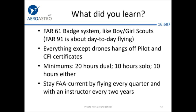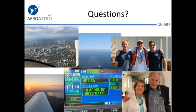Everything except the drones is hanging off either the pilot or the CFI certificate. And just remember that you're going to stay FAA current by flying every quarter and with an instructor every 2 years. A lot of people in New England, though, don't fly much during the winter, so they go up and do a currency flight in the springtime before the flying season starts.